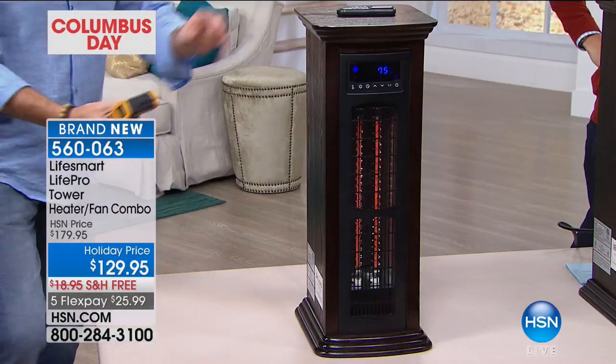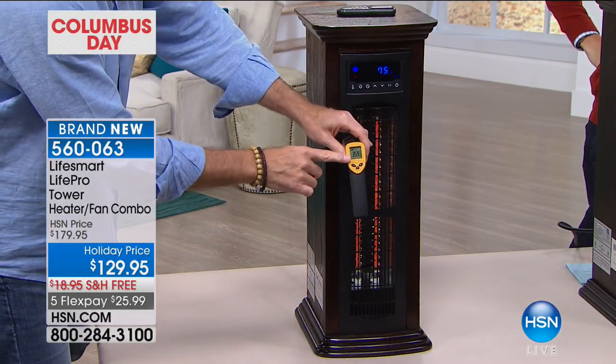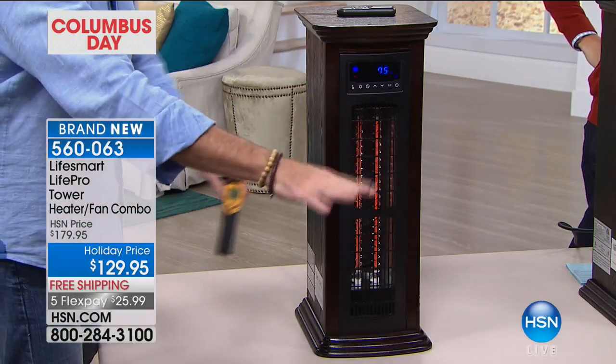But then when you have it on and you feel the beautiful warmth coming out of here, look at this, 359 degrees Fahrenheit. The difference is infrared heats objects in the room.